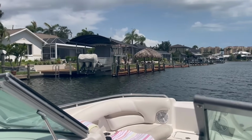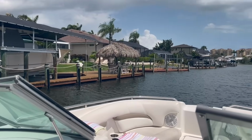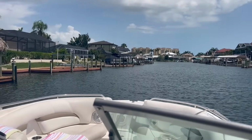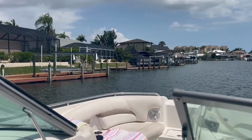We love those likes. But yeah, it's definitely a fun neighborhood. We don't live too far from here ourselves. But if you have any questions on this particular area of Southwest Cape Coral, please let us know.